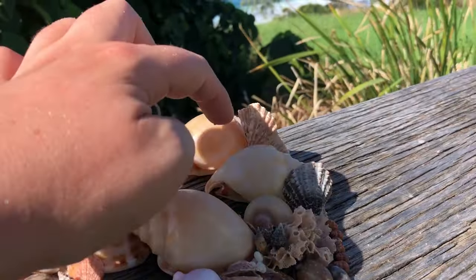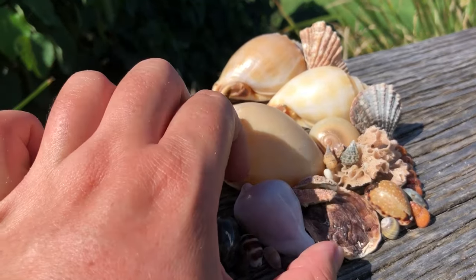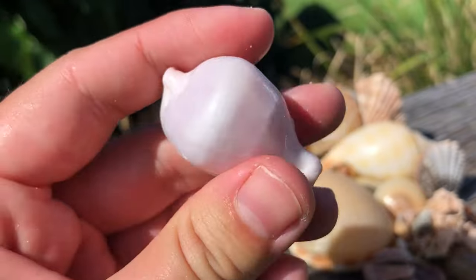And yes, there are a lot of bonnets. Maybe the bonnets get a special mention. They're really, really lovely this time around. But my favorite has got to be this guy. The pink eggshell, the pink Ovula.